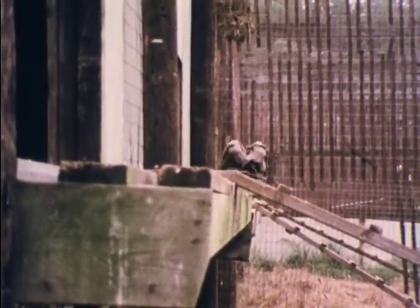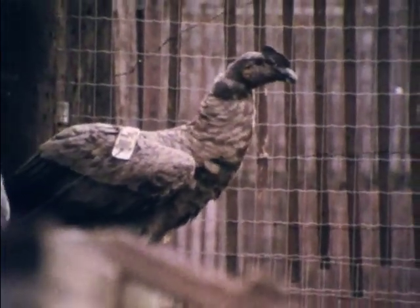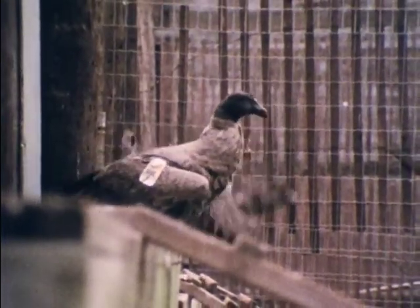Six young Andean condors reared at Patuxent were fitted with solar-powered transmitters and large ID tags on their wings. Released in Peru, the Andean species, raised in captivity, continued to prosper. One more hopeful sign for the California Condor Recovery Program.